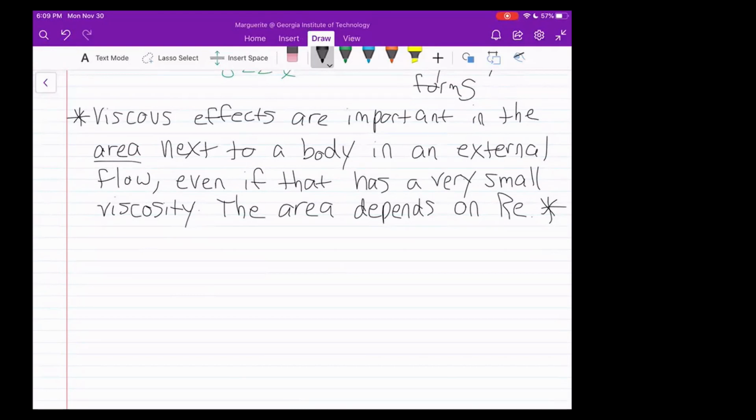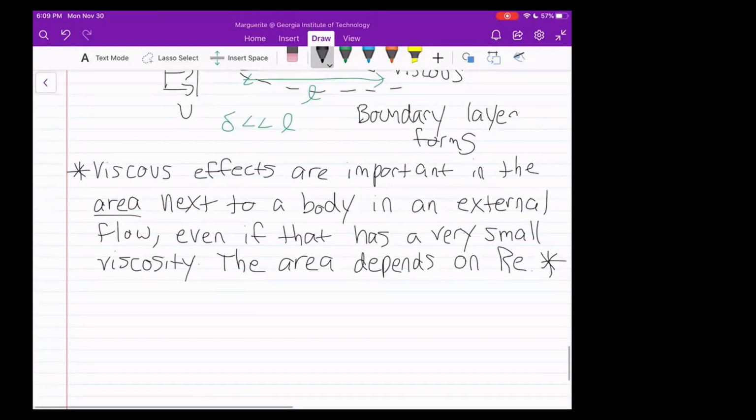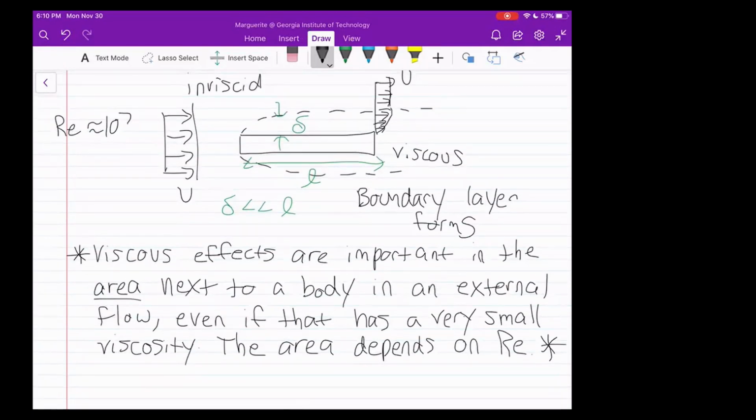Okay, I see your question, Rami. Is it the area of the entire body? Maybe I should be a little more specific in how I'm defining area. You're referring to what I just wrote down in stars, is that correct? Yes. Okay, go ahead, I can ask a better question. When the streamlines hit the body, is it the cross-sectional area where it hits the body, or the entire flat surface? You know what I mean?